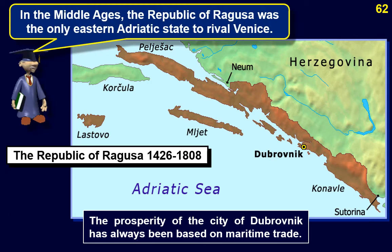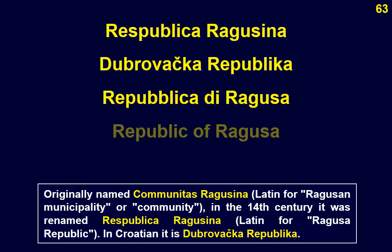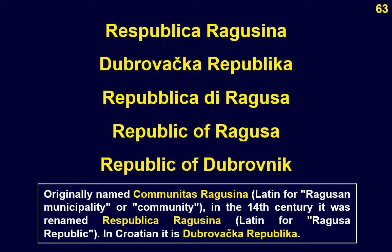The prosperity of the city of Dubrovnik has always been based on maritime trade in the Middle Ages as the Republic of Ragusa. It became the only Eastern Adriatic city-state to rival Venice. Originally named Communitas Ragusina, Latin for Ragusan municipality or community. In the 14th century it was renamed Respublica Ragusina, Latin for Ragusa Republic. In Croatian it's called Dubrovačka Republika.